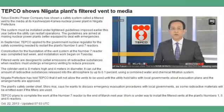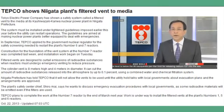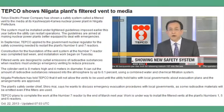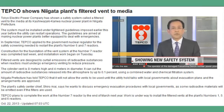As Tepco managers struggle with the Fukushima plant, they're trying to prepare another facility to resume operations. They're working to restart 2 reactors on the Sea of Japan coast. They allowed the media to see a new safety feature.